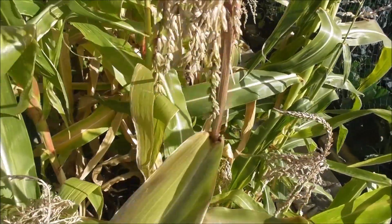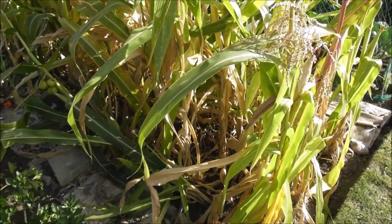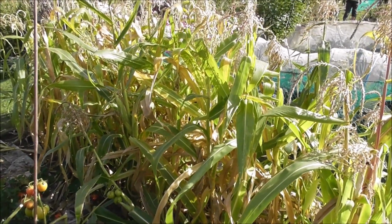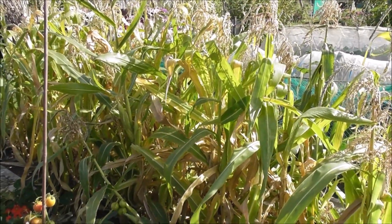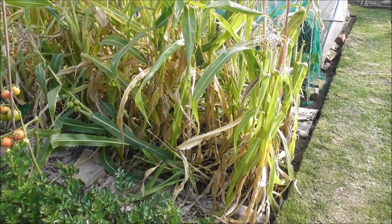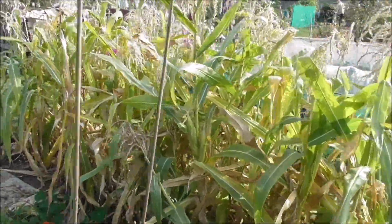Poor old flint corn. I don't think it liked the drought this summer. Look, it's so dinky tiny. But, you know, there's cobs on there, so I am going to have some corn to pop and some corn to mill, just probably nowhere near as much as last year.